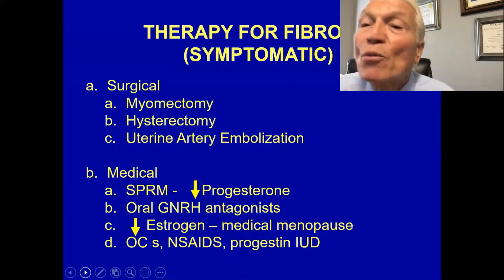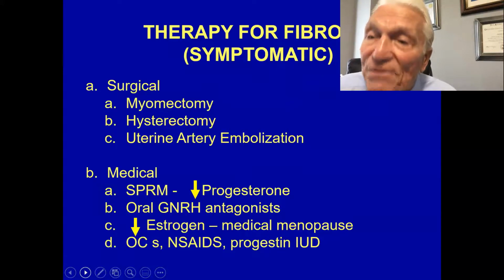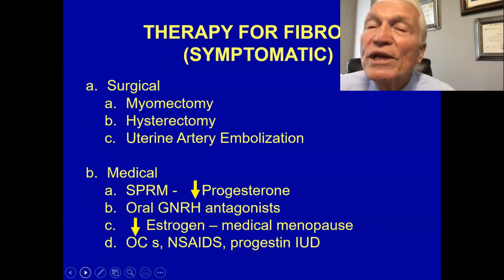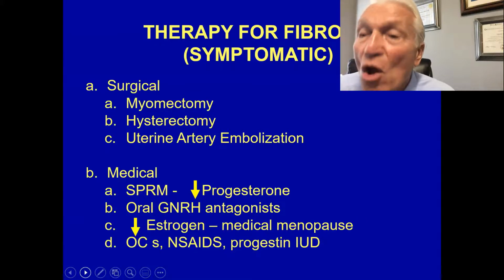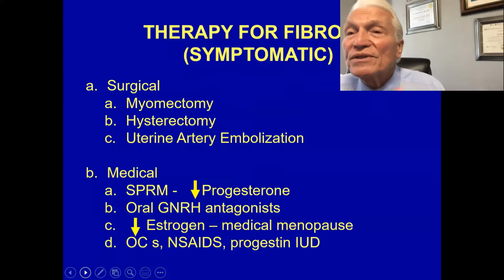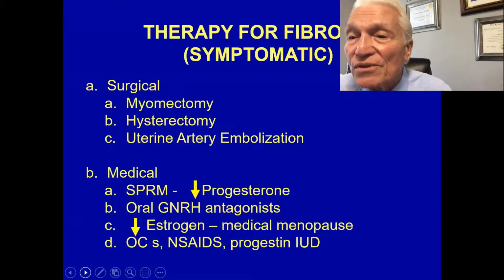But we could also, if you don't have a fibroid that bumps the lining of your uterus, try to use birth control pills. We can try to use Motrin or Advil to control your bleeding, or we can put in a progestin, that's a progesterone IUD. Why? Because that can change the lining of the uterus so you stop bleeding.